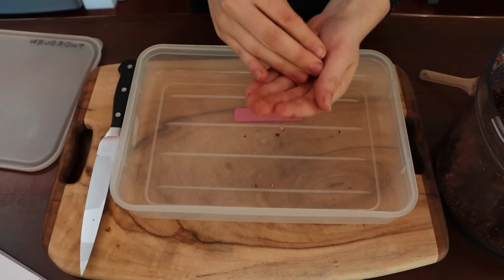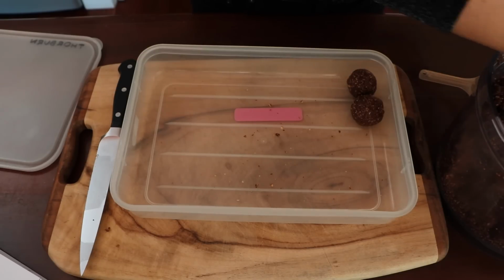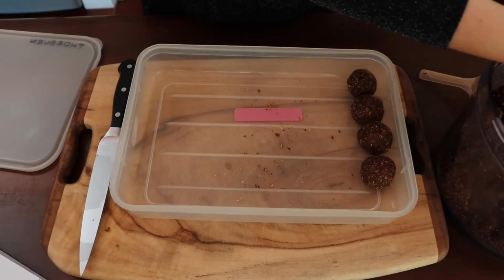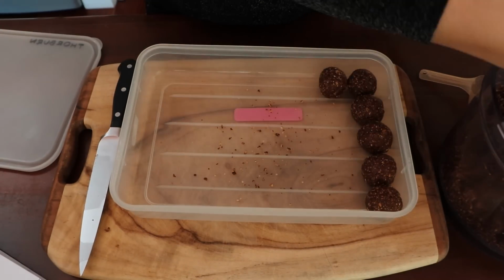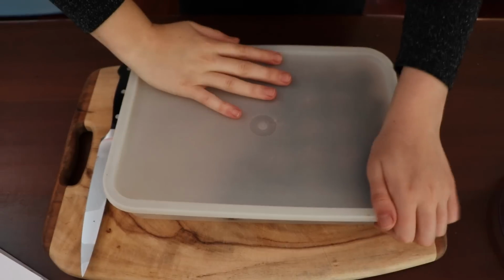I hadn't had Toblerone for a heck of a long time, but it was right up there in my favourite chocolate candy bars. So I was super excited to get that in ball form. The only qualm I had with this recipe, I probably just didn't have moist enough dates, because I did have to add a few more because they weren't exactly holding it together. It was a little bit crumbly.